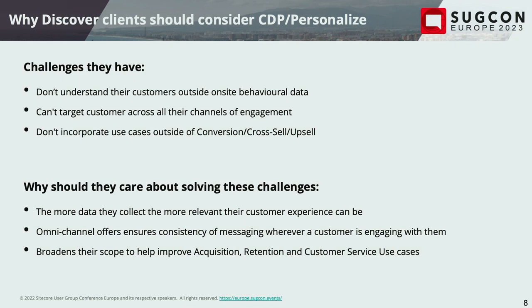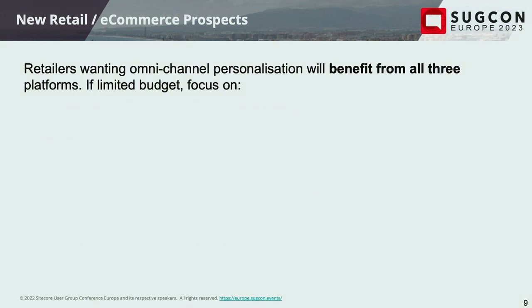And then finally, it also broadens the conversation in terms of the customer journey as well. We're not just focused on conversion, upsell, cross-sell. We can also now, with CDP and Personalize on top of Discover, take in conversations around acquisition, retention, and customer service. What I would say, if you were talking to a new retailer, like absolutely, they would certainly get benefits from having all three platforms.